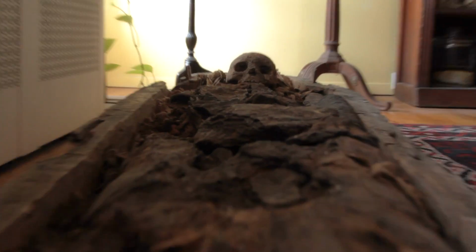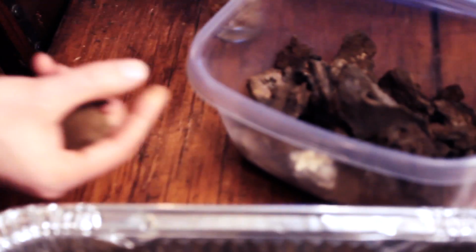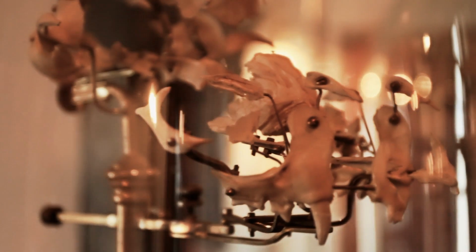I think the oldest piece that I have in my collection right now is a Greco-Roman period Egyptian mummy. When I first got it into my collection, I took everything out of the sarcophagus. I wanted to see what was in there. This is an exploded cat skull. This skull would have probably been a medium-sized domestic cat. I disarticulated it and then made all the apparatus that holds each part.